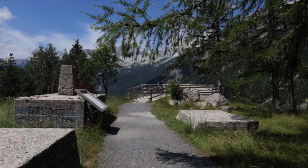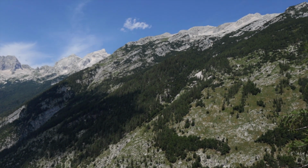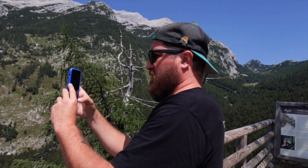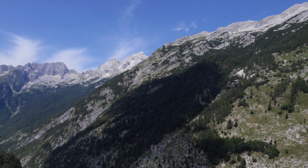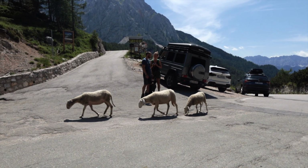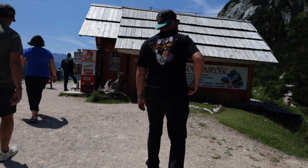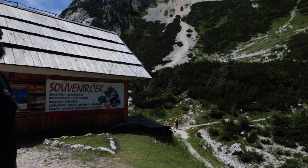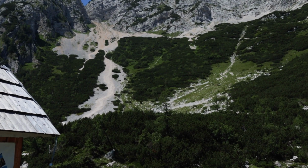All right, we found another viewpoint. Whoa. Holy cow. What do you think, babe? Pretty spectacular. You gonna do that? Walk up there? Yeah, let's do it. Walk up, roll down. Oh my god.